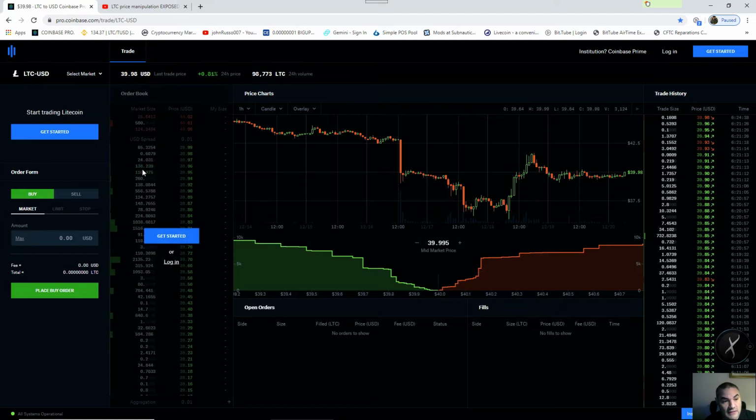Whoa, you got a large trade blocking the price from going up. There's 3,000, 2,000 coins parked at the lowest price possible. Why is that there for? Because he wants to sell it? No, that's to keep the price from going down.